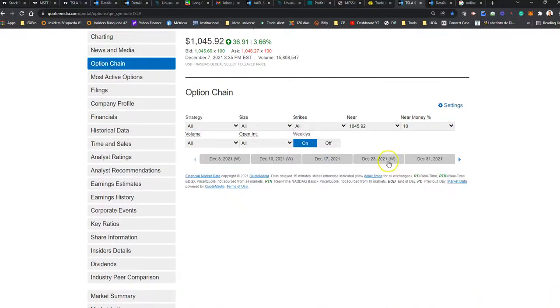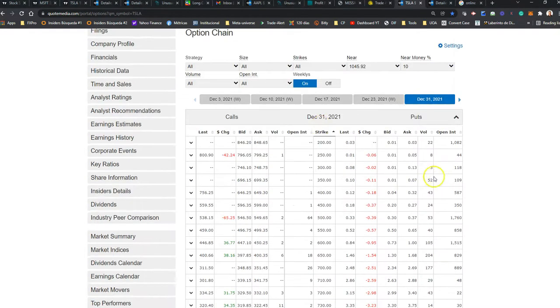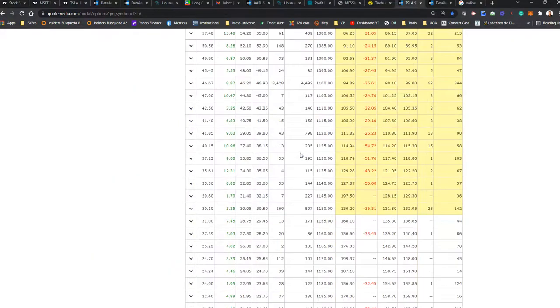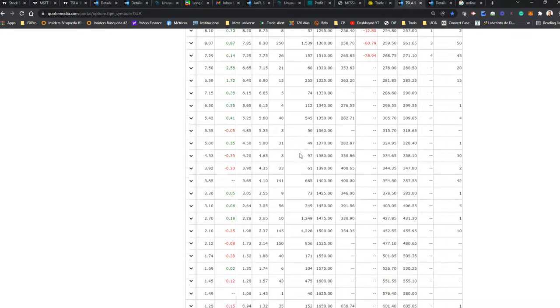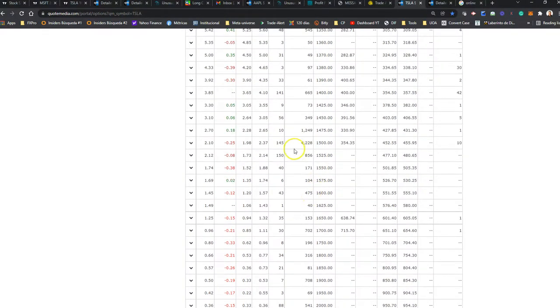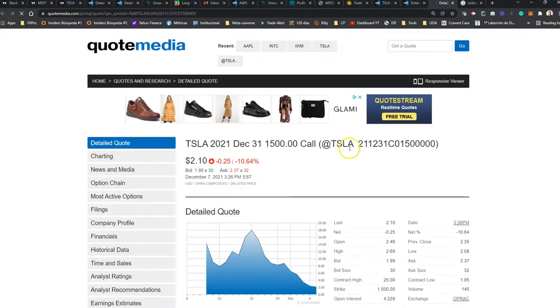I'm going to look for December 31st, the last expiration of the month. That's the last Friday of the month. And same process, look for all the different strikes, and let's see where we have volume and open interest. In this case, this one's a bit tricky, but I will be playing the 1,500. And I will share with you my strategy in a moment. So this is my second trade on Tesla.